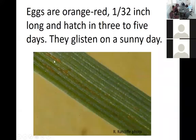Here's a picture of the eggs. They're kind of hard to see. They kind of glisten. They're about 1/32 of an inch long. It takes about 3 to 5 days for them to hatch.